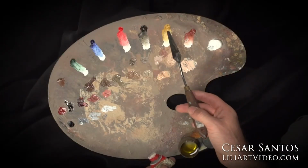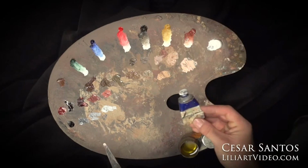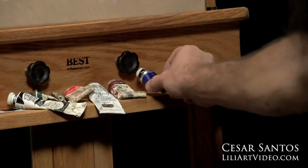That's how I choose. Like if I need a yellow, also yellow is something we use in the lights. So if it comes out of the tube in a lighter version, then I tend to pick that one. Our next color is Ultramarine Blue. This comes from Old Holland. I rather use this Ultramarine from Old Holland because it has a lot more pigmentation in it. It's stronger. So that is that color.